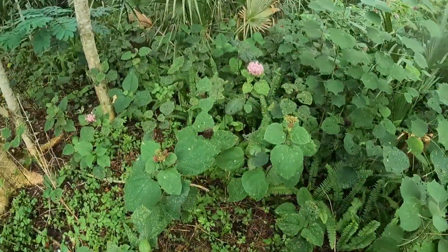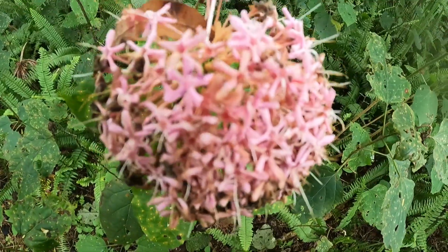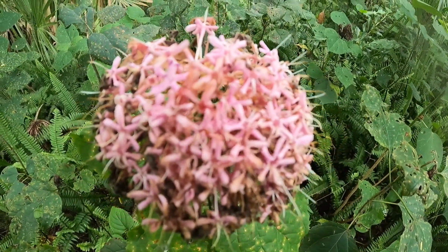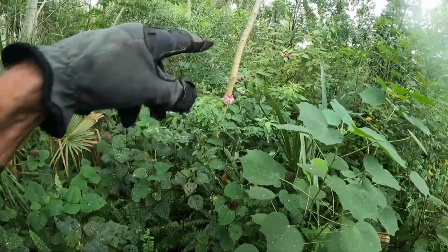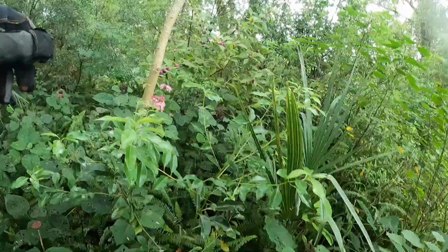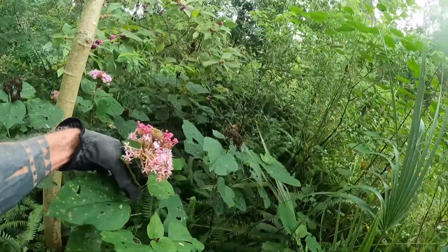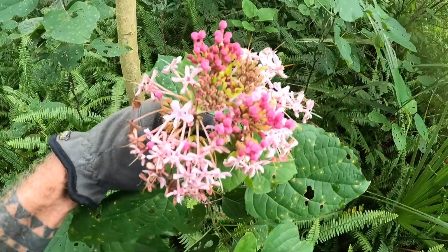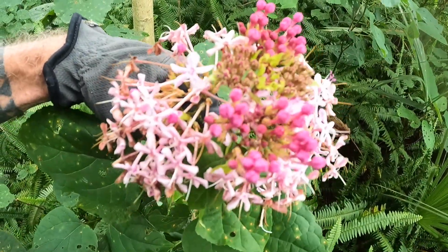And check this beautiful cluster of flowers right there. It's all spotted out through there. It's kind of cool. Look at that. Let's go out here a little further. Here's one that's got two different things going on the head. Look at that. You can pick one stem and bring a nice bouquet.